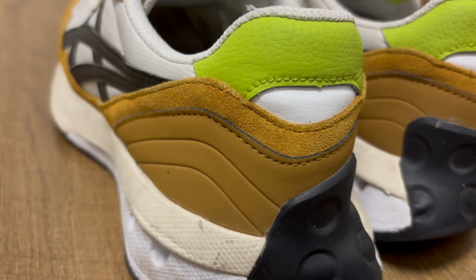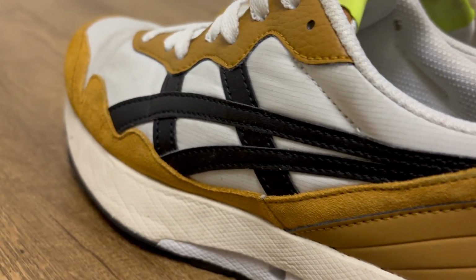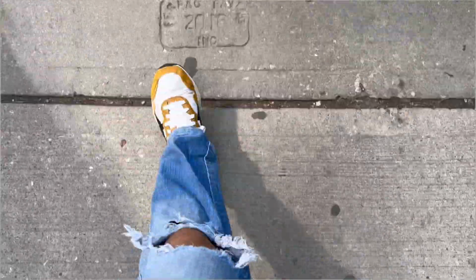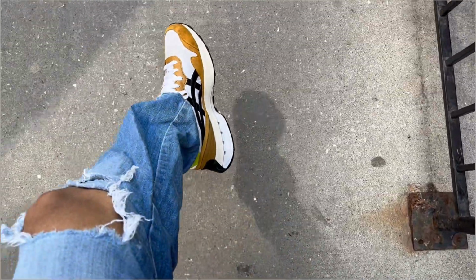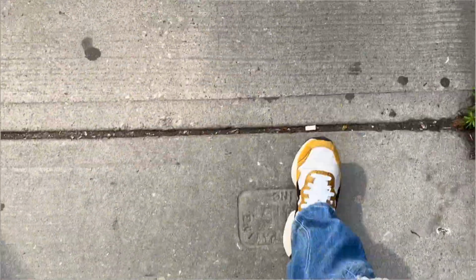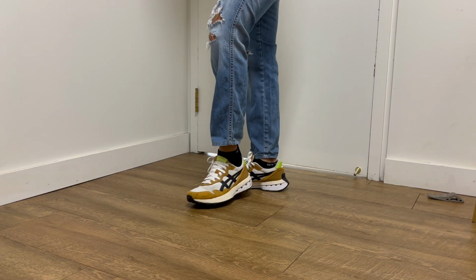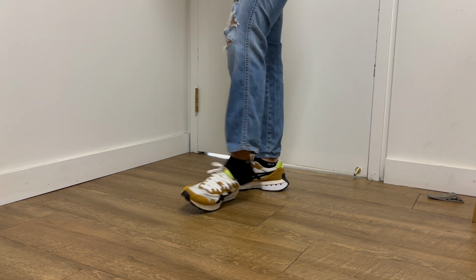It's not the bounciest shoe out there, guys. I mean, of course, there are more comfortable and more bouncy shoes like the Nikes of the world, but it does give you good energy return to feel quick and efficient while you're running. And the outsole provides good grip even on wet pavement, guys. So I definitely feel confident whenever I'm wearing these shoes and going out for a quick run or a quick stroll.